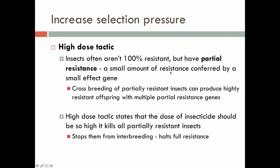What you tend to find is that most insects have partial resistance, or essentially they have a small amount of resistance conferred, so that if they encounter, say, a lethal dose or a slightly lethal dose, something that would kill, say, 50% of bugs, they're more likely to survive. And then we get full resistance when those individuals crossbreed with one another, and we end up with multiple resistance traits building up in a population.